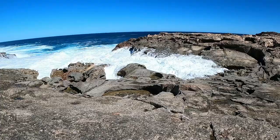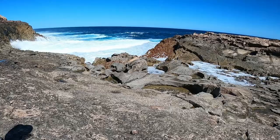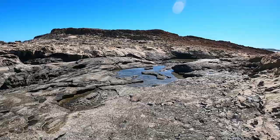So obviously you would not even think about going this far down unless it was really low tide. So the tide's coming in at the moment. Yeah, the tide is coming in. We'll back out of here and come back when it's a bit lower. Yeah. So cool. The things you find, hey? That's awesome.